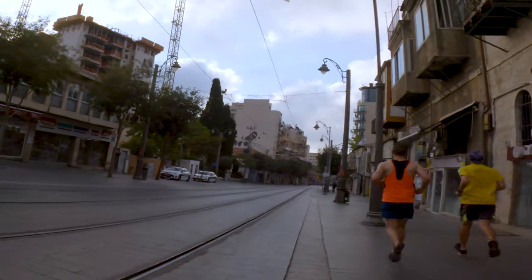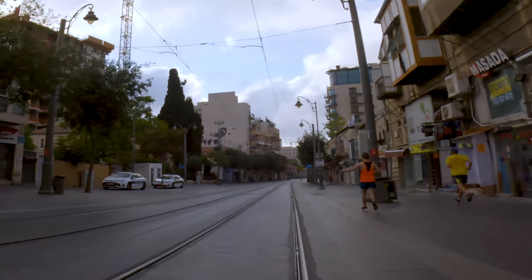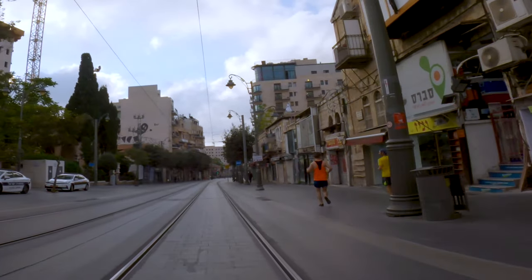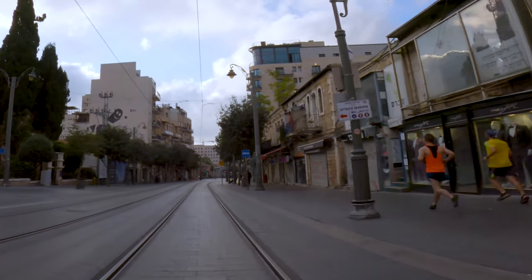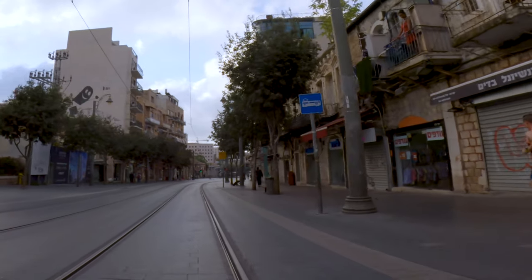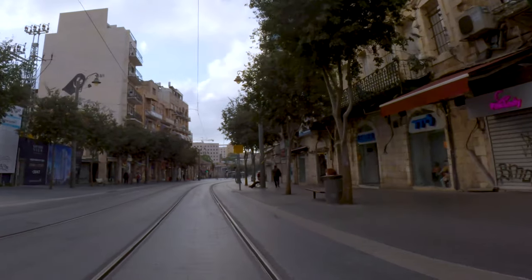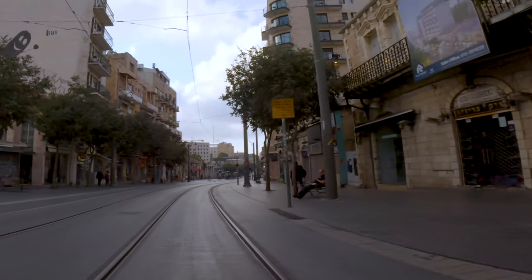Okay, so we're back now on Jaffa Road. It's ridiculously quiet, which I like because there's only light railway. There are no cars here. And we're coming up to a main intersection. This is what they call city center. In fact, this train stop here they call Jaffa Center. It's the main crossroad between Jaffa Street and King George Street.